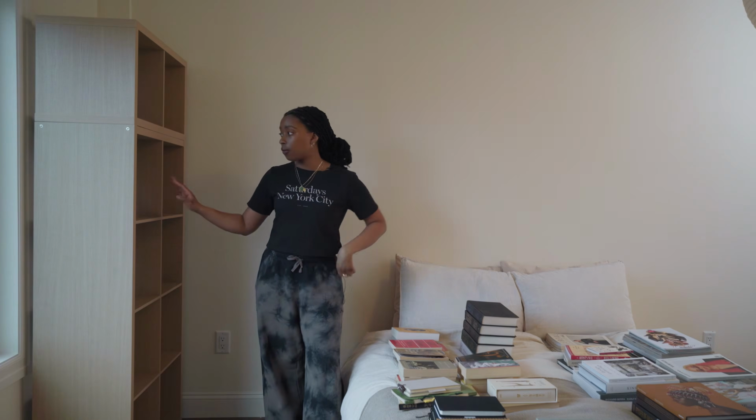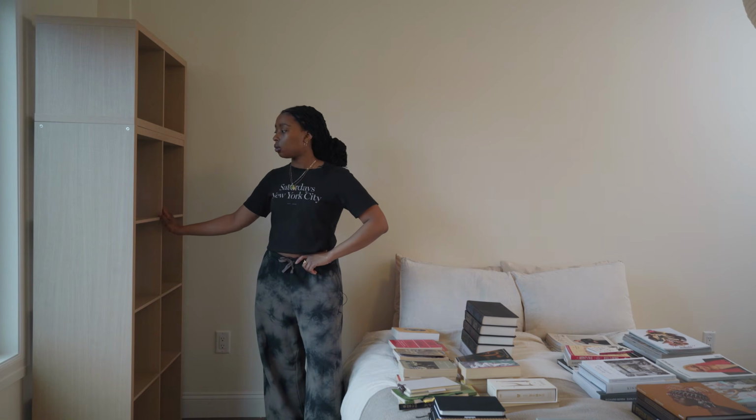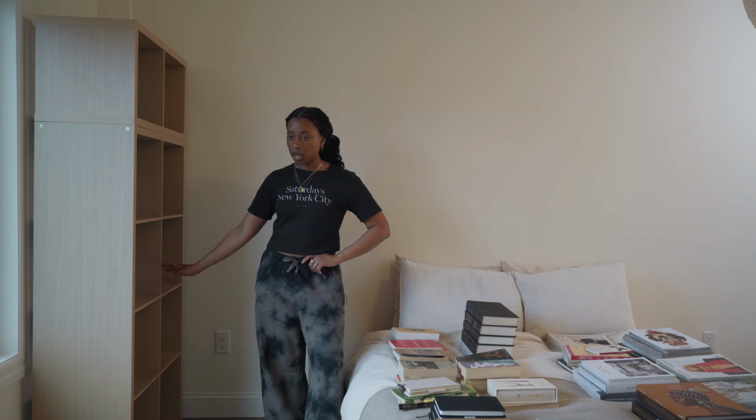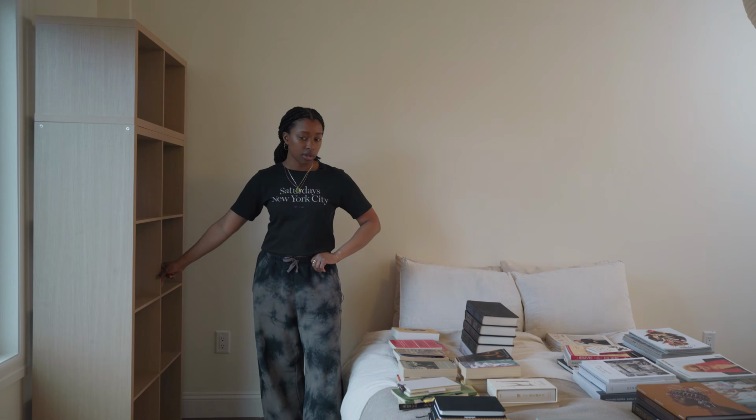I don't have enough to fill each and every single one of these. So my plan right now is to spread them out a little bit and see how they're working and bring in some decor pieces to fill in some of these cubbies.